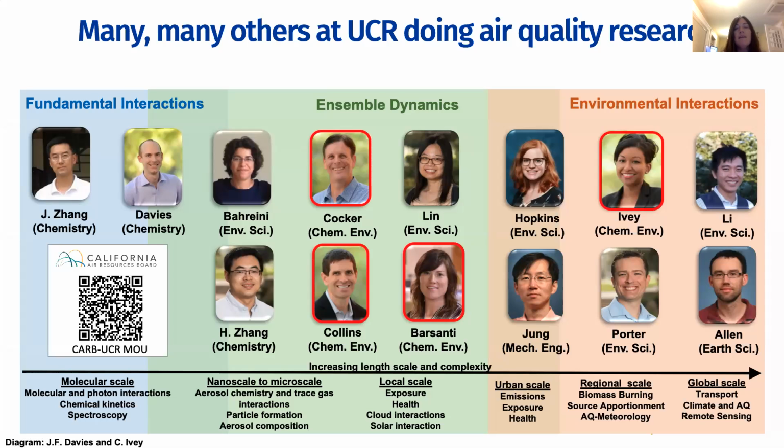And really the exciting thing is that we're just part of a very large group of faculty across campus that do air quality research.